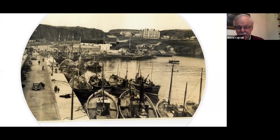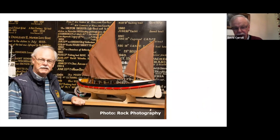And there's another connection I had with lifeboats. That's in the Maritime Museum in Dún Laoghaire, and that's a model of the last Kingstown rowing and sailing lifeboat, called the Dunleary 2. That model was made by my Uncle Jim Carroll, who was the first curator of the museum. So that's another connection I have.